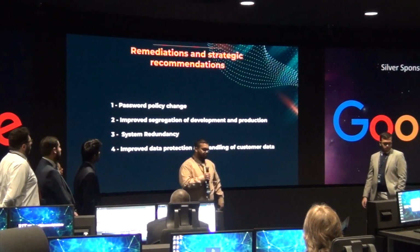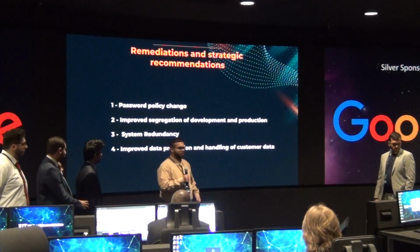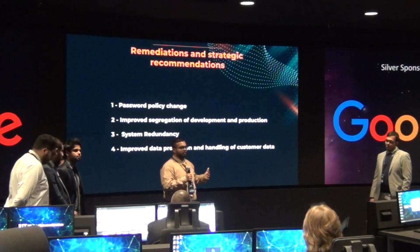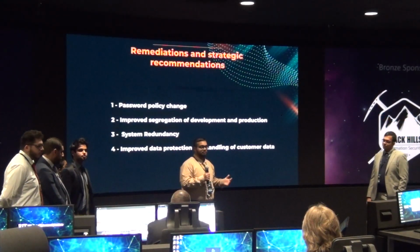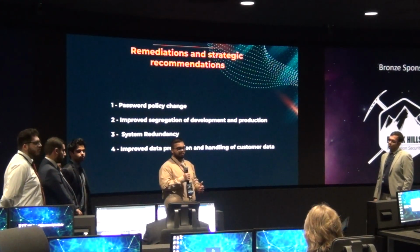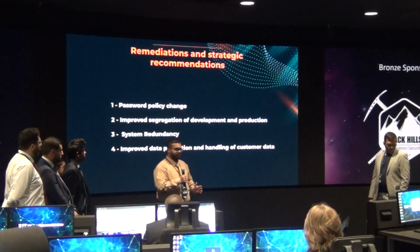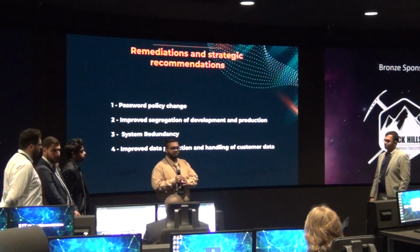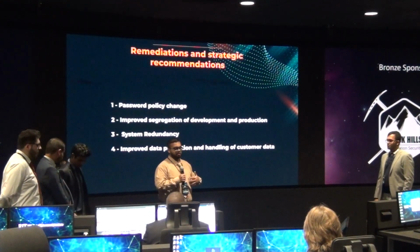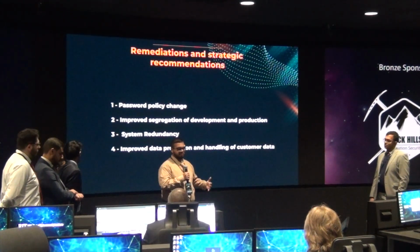Now I'll talk about the remediations and strategic recommendations. Firstly, the password policy change. Depending on how sensitive the information the company holds is, the employee should be constantly changing the password every 6 months, 3 months, maybe every month. As annoying as it sounds, it is important for a company where you handle sensitive information. There should also be improved segregation between development and production. Anything that happens in development should not reach production, because this could let attackers do things that they shouldn't be allowed to do.